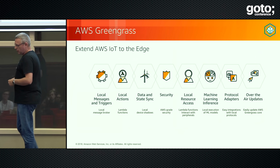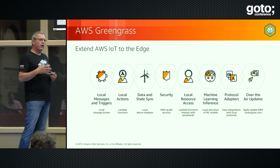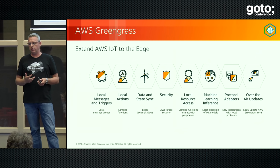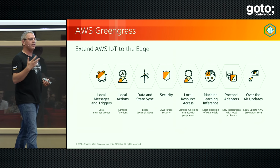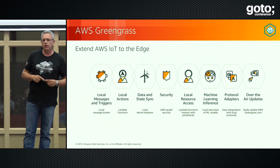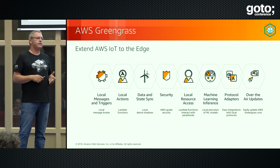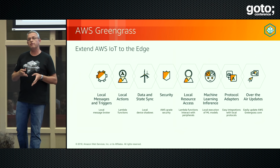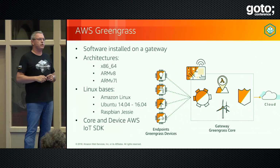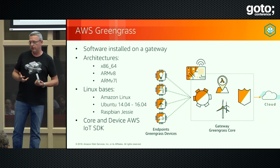So there are many different features that you're getting for AWS Greengrass. And the way we're looking at AWS Greengrass is an extension of AWS IoT to the edge, to the device itself. So we're going to talk about all these features in a few minutes. Some of them are very similar to what we already spoke about with AWS IoT Core, and some of them are very specific to the fact that this is running on the edge. But before we talk about the different features, let me explain a bit what AWS Greengrass is.